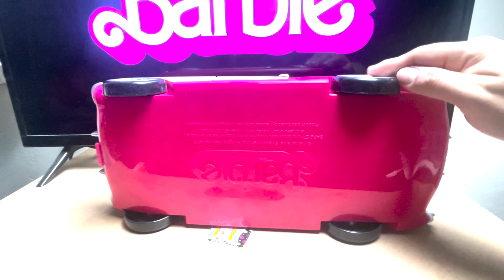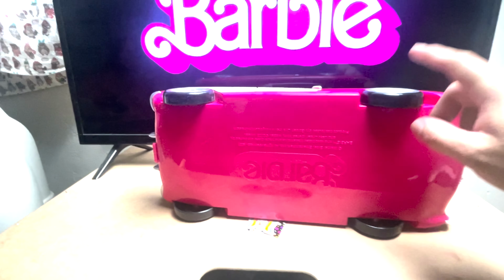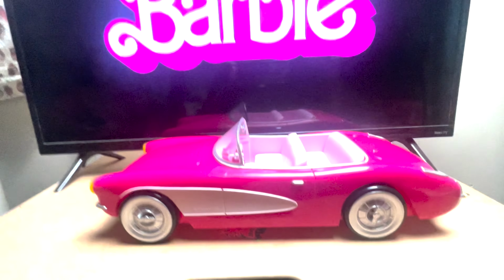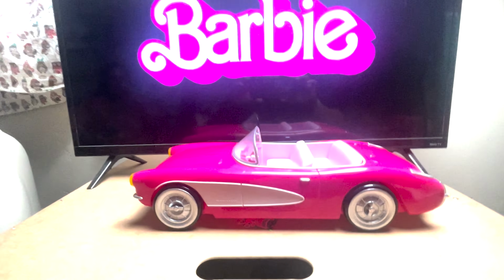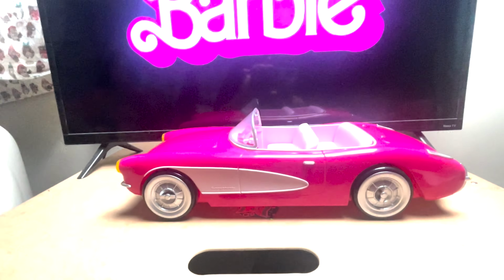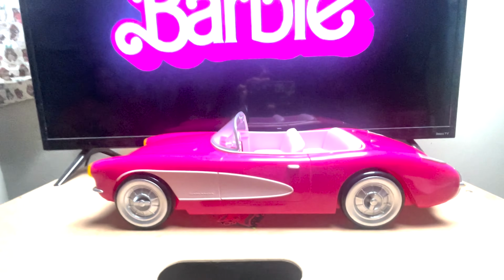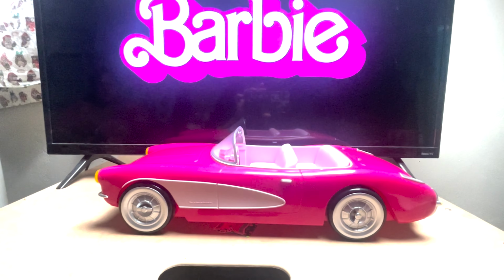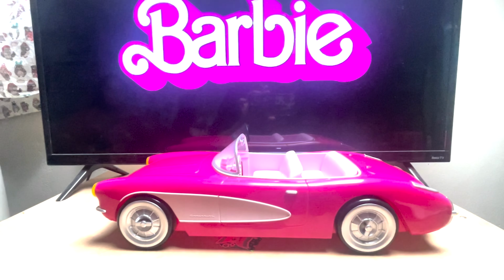The one thing that really offends me is the tires. I get they're going for the real Barbie toy look, but I kind of wish the tires would have been rubber instead of plastic, like the Fast and Furious car, or even Optimus Prime had real rubber, if I remember correctly. It's really cool as a collectible. I do love it. It's kind of cool with the Barbie and everything, so it's not a regret. But I turned it over and over again, and I couldn't figure out if it opens or not.